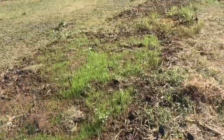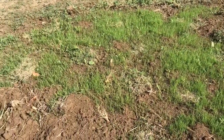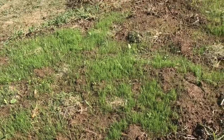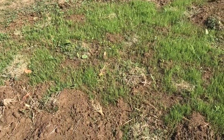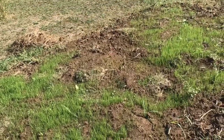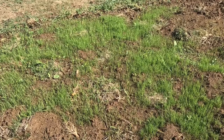So these were beds this year, but they've been taken out and regrassed, and the grass seems to be doing pretty well. It seems sprouted. There were a couple of patches that dried out, so I'll have to reseed them, but yeah, we have new grass.